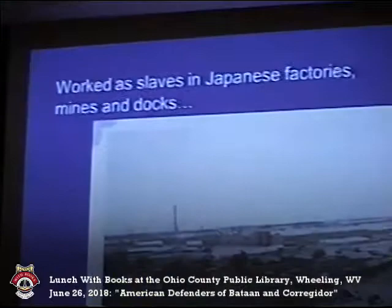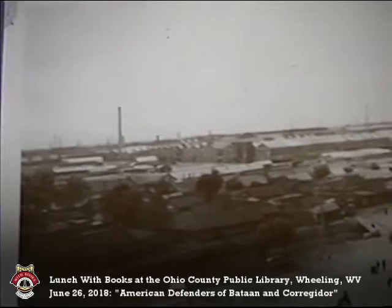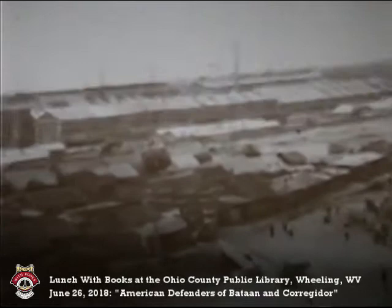They set up prison camps. They made them work as slaves in the docks, factories, and other places like that. For instance, the Filipinos dumped $11 million worth of silver coins in Manila Bay. The Japanese found out about it. That was their cash, that was all the money they had. They made the United States go and take them all off.